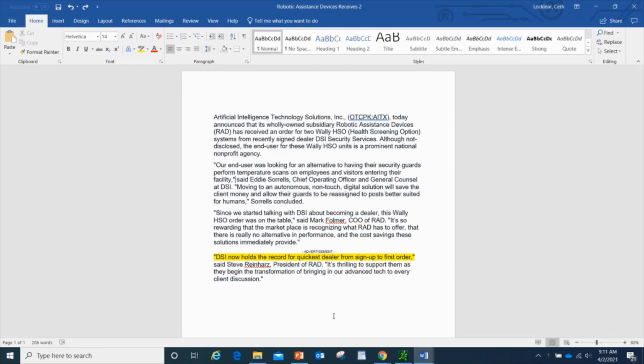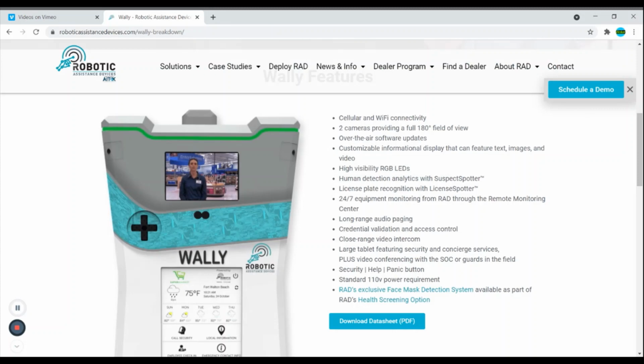So let's check out what WALLY is all about. Okay, so when it comes to WALLY HSO, it's a self-contained artificial intelligence driven security. Now, its health screening solutions is capable of performing touchless temperature assessments on personnel entering a facility. So that's going to be huge, right? That saves security from having to do that and being exposed.